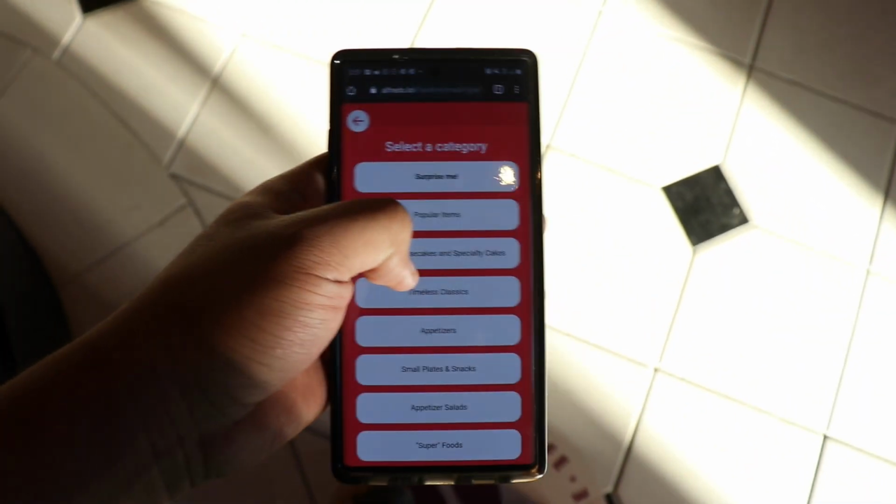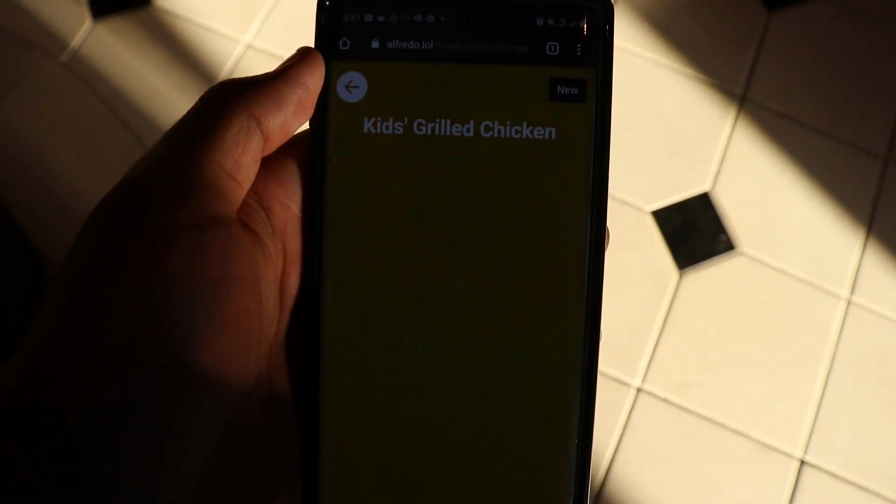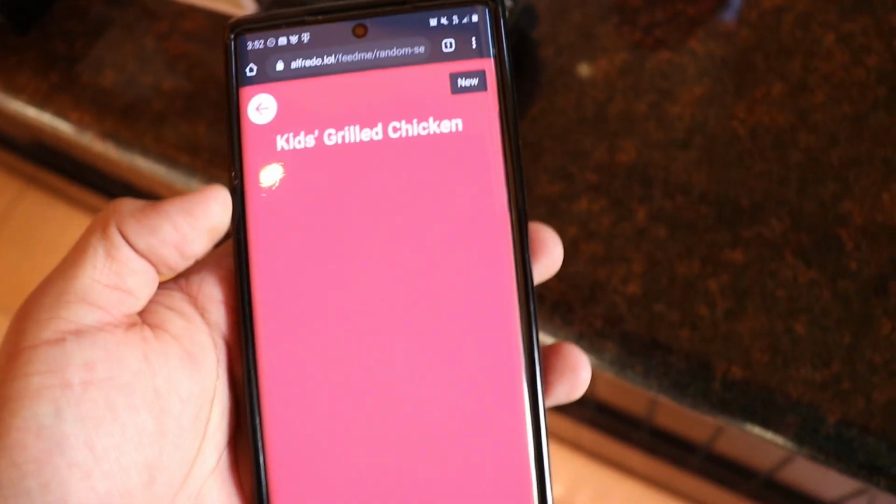So I keep getting alcoholic beverages, which they're not doing. Okay. Can I get the kids grilled chicken, please? I might do. So let's check this order out.